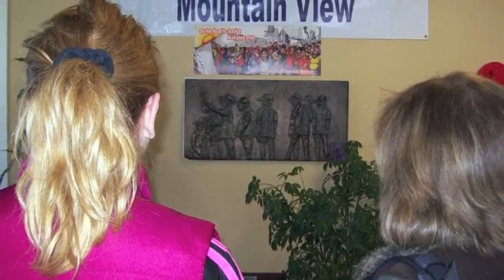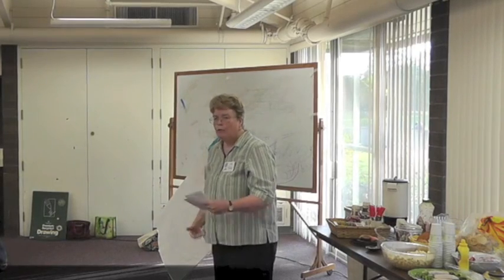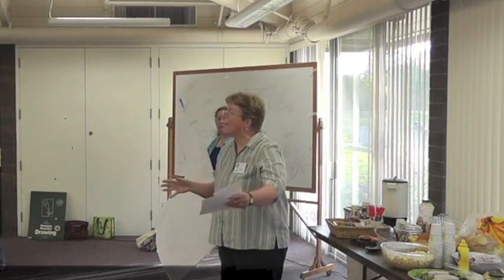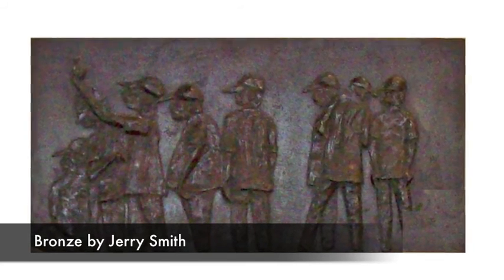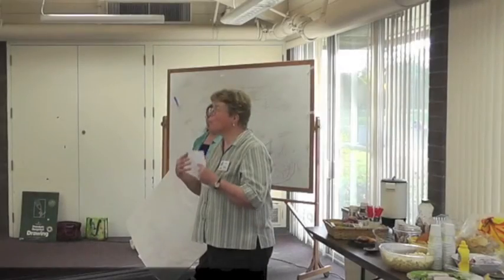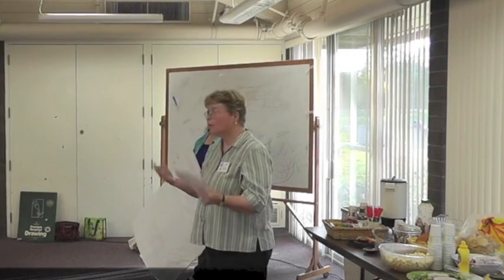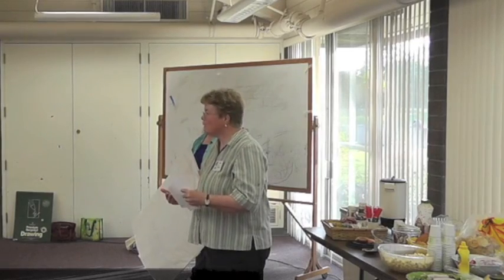And the bronze plaque shows workers who are in t-shirts and caps and jeans, and they're just sort of standing in a line, because that's a lot of what they do is stand in line and wait for a job. They work by the day. Some of them work 2 or 3 times a week. Some of them don't get that much work. So it's a very stressful situation for them.